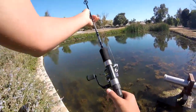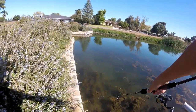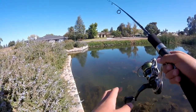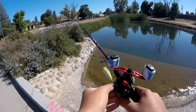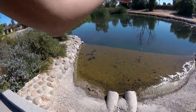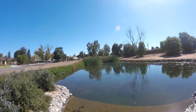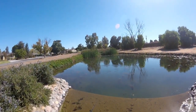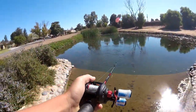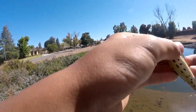Let me see if I could get one. Couple threes. You can see them all. I barely even have to cast. Oh yeah. Oh my god. No, he came off. Right when I dropped it in. That was crazy.